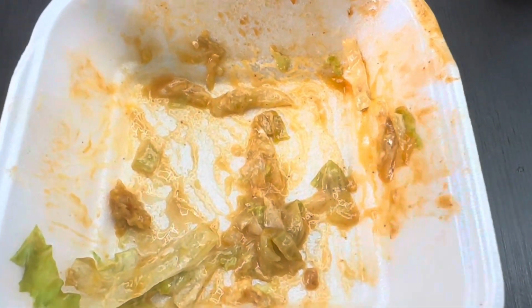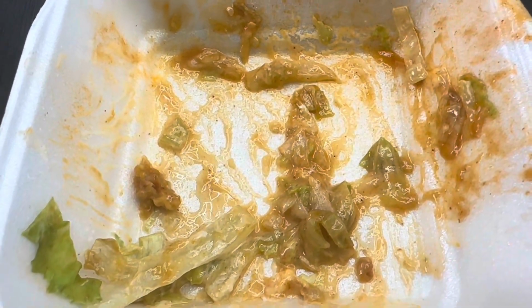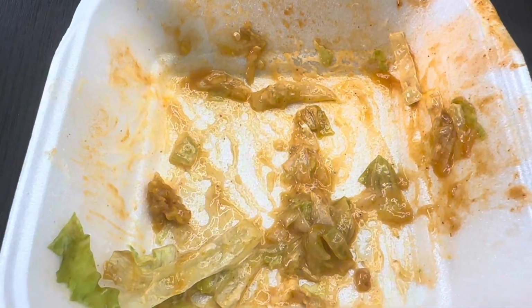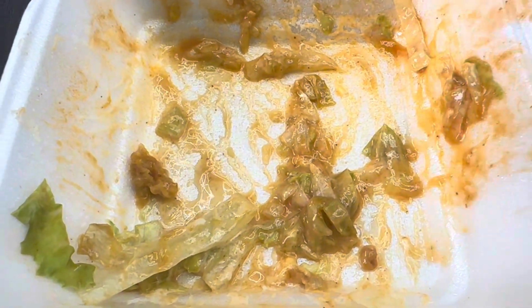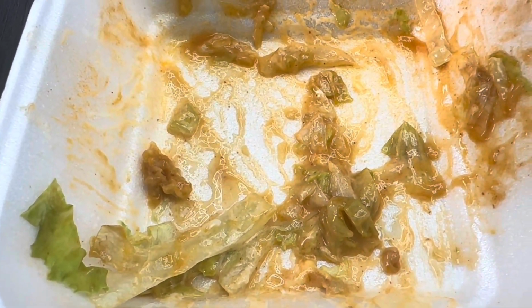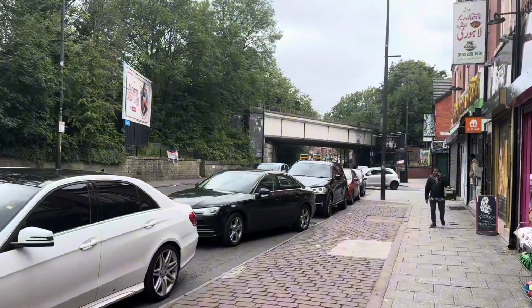But guys, this burger is basically similar to Miami Crispy. So similar. And also the chicken wings were great as well. I really enjoyed this meal today. That burger was absolutely phenomenal.